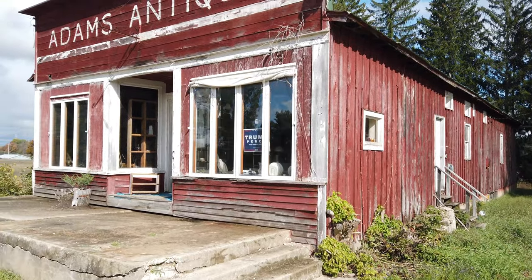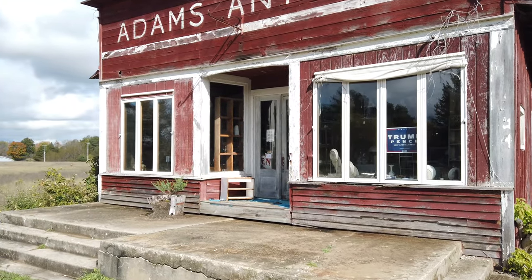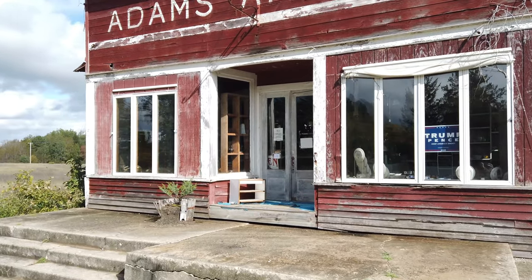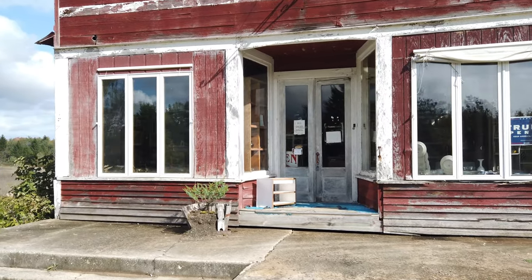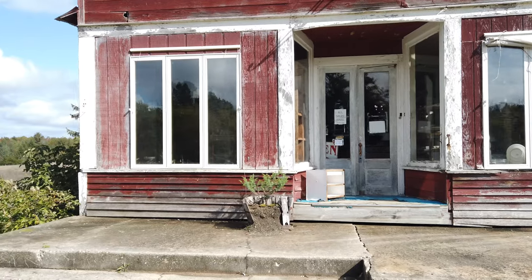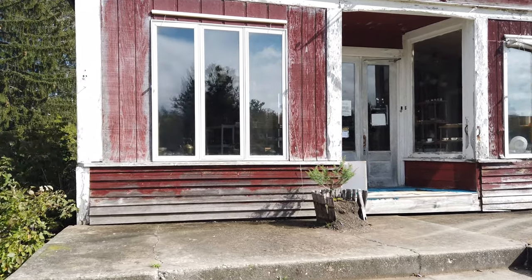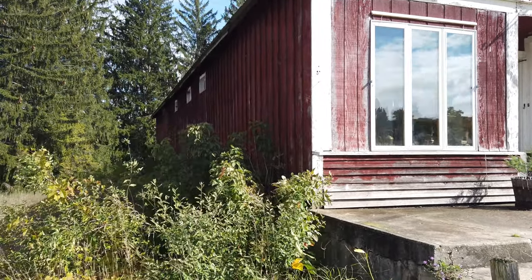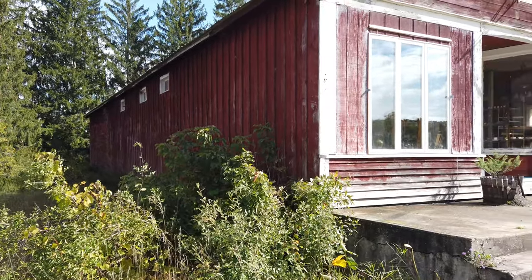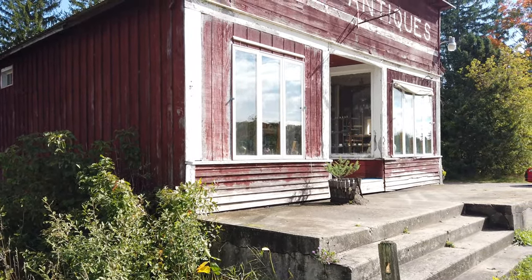This is Adams Antiques. This building's now for sale. It's on 31 north of Lansing, Michigan, and they used to have some really cool things in here. And now I'm afraid the building's kind of a knockdown. The last time I was in here, it was pretty sketchy. Not sure I would have wanted to be walking around in there too much longer. Feels like you're gonna go through the floor. But it is a really cool old place.